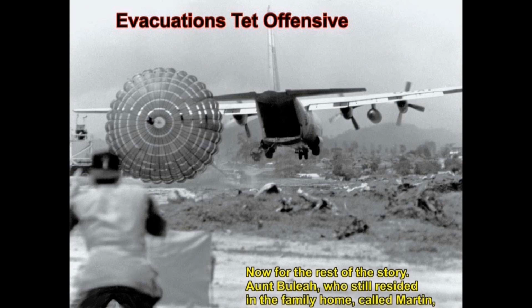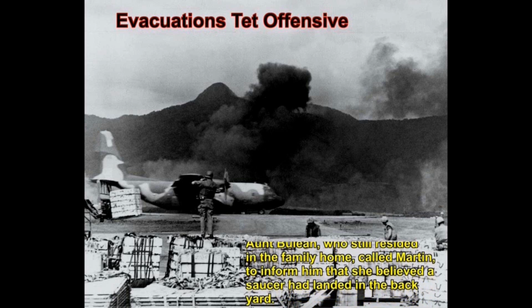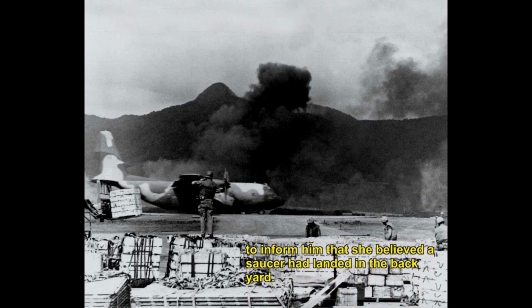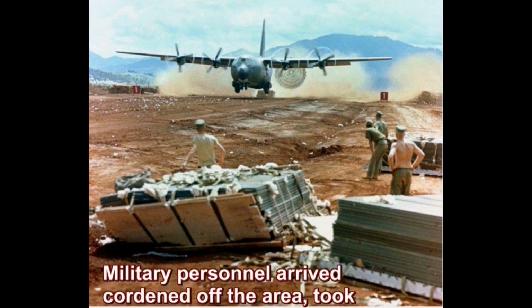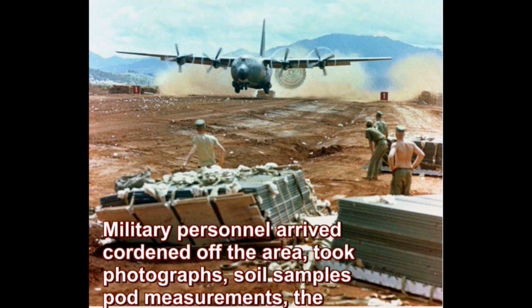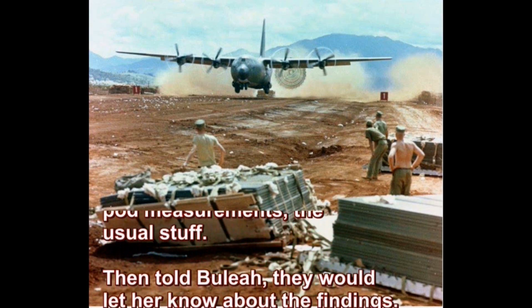Now for the rest of the story. Aunt Beulah, who still resided in the family home, called Martin to inform him that she believed a saucer had landed in the backyard. The military personnel arrived, cordoned off the area, took photographs, soil samples, pod measurements, the usual stuff, then told Beulah they would let her know about the findings.